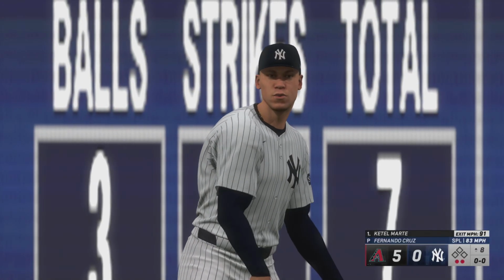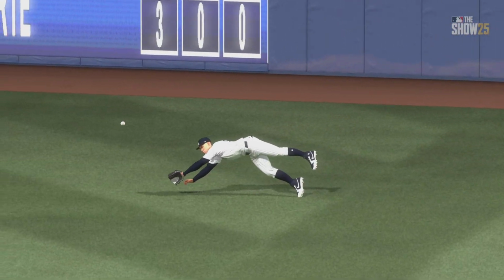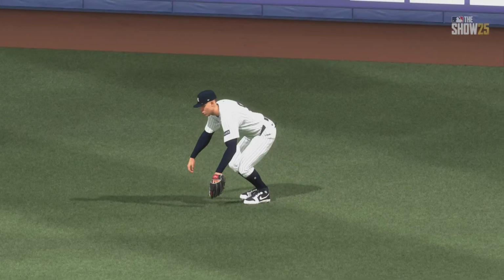It's hard to believe a man that large is that athletic. Just a great diving catch by Aaron Judge. And when he hits the ground, everybody feels it.